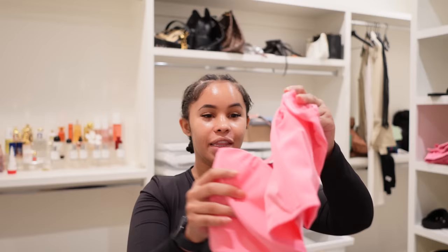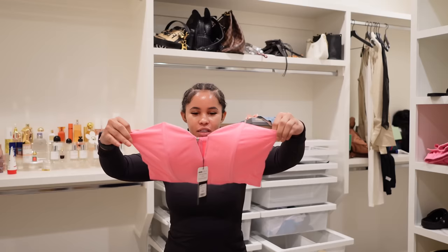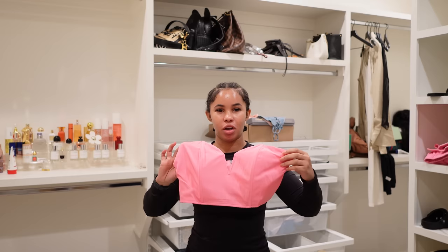This is what I got for my little pink. Oh my lord, I'm gonna be so mad at myself. Y'all kept telling me and I convinced myself that I was a medium. This is gonna be too big. Watch me put it on and it fits perfectly. Anyways, but it does look big, just to go around my body, and then it only just zips up. I might try this on really quickly.